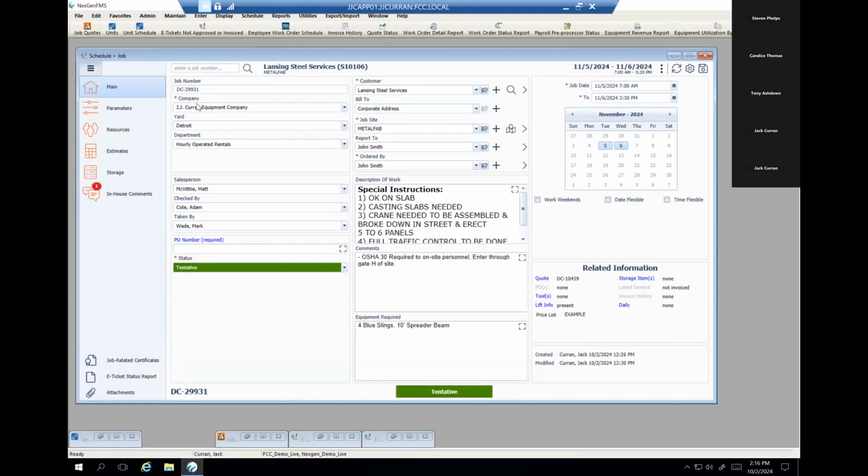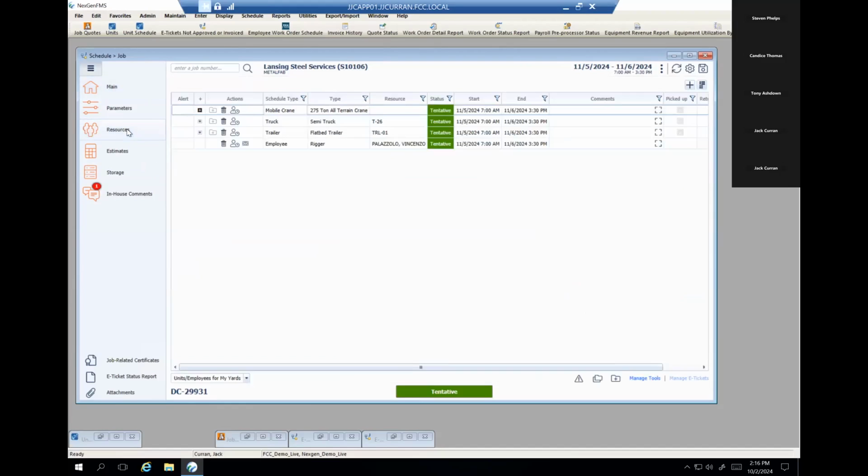When you hit save, you get a job number that's generated. The status is tentative. And if I go to the resource tab, this is where I'm going to go in and assign who's actually working and what equipment is actually going to go on this job.